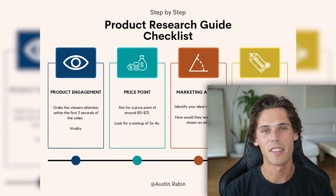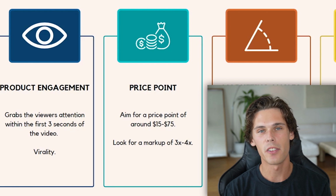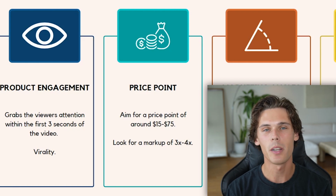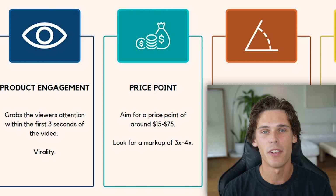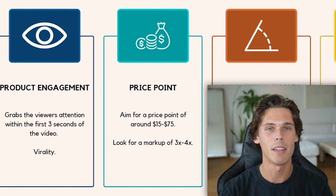The next pillar to finding a successful product on TikTok is actually the price point. Unlike Facebook, Instagram, or Google, where you can sell a product at pretty much any price point, even up to $500 or $1,000 for a high-ticket item, which I recommend Google Ads for because it's very search oriented, TikTok is pretty different, right?